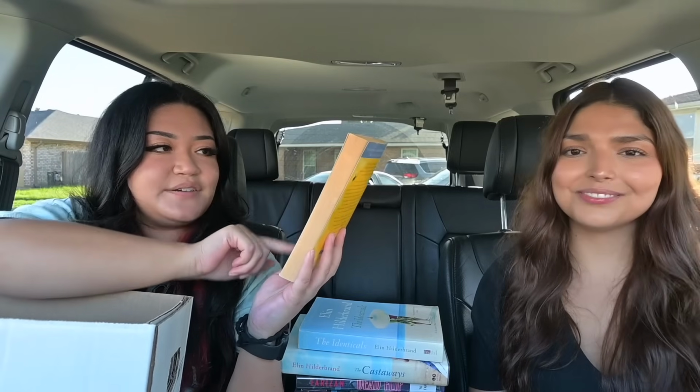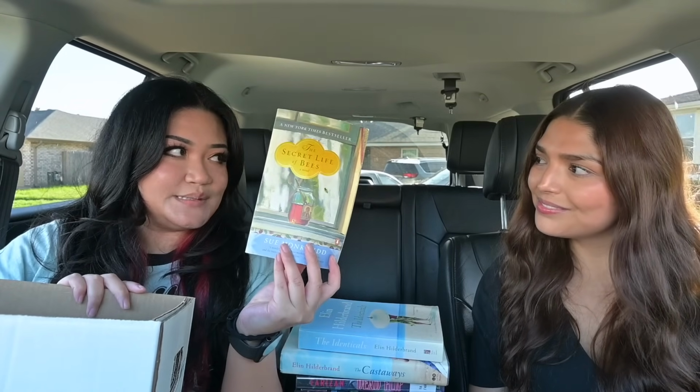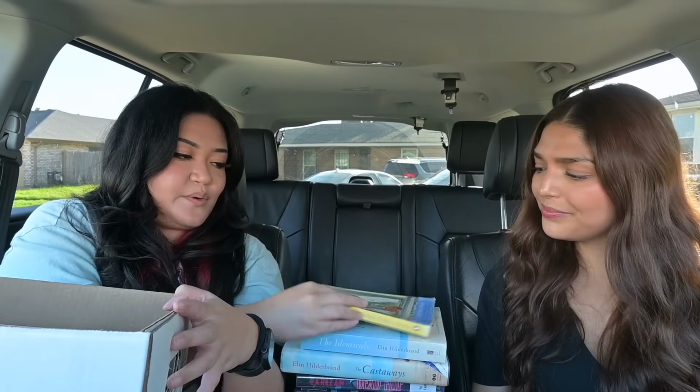We found another copy of The Secret Life of Bees by Sue Monk Kidd. I want to see this movie adaptation. I didn't know Dakota Fanning was in it. So now we both have this book. We need to read it before we watch the movie.